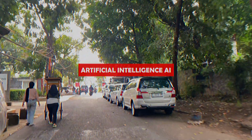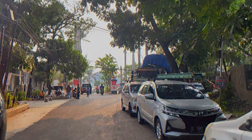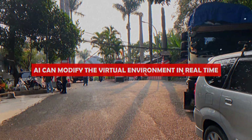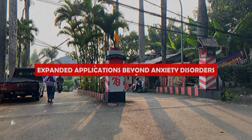Artificial intelligence, AI. AI can be used to create more adaptive and personalized VR experiences. By analyzing patient data, AI can modify the virtual environment in real time to better suit the patient's needs, making the therapy more effective. Expanded applications.